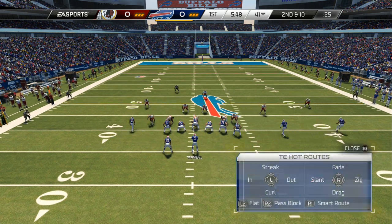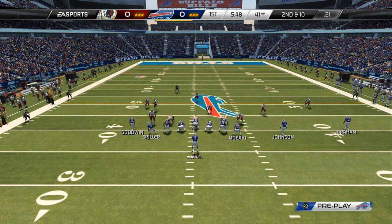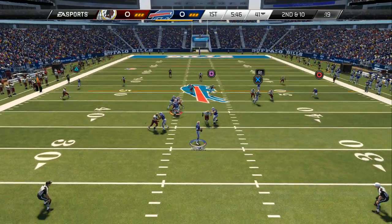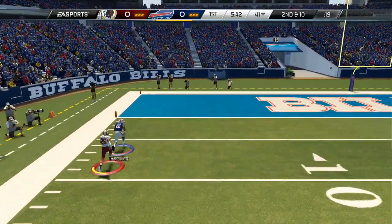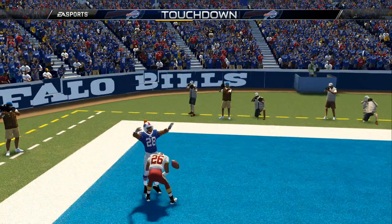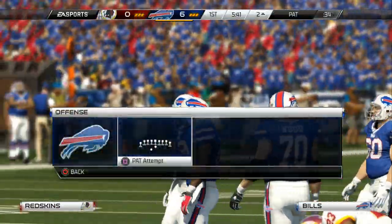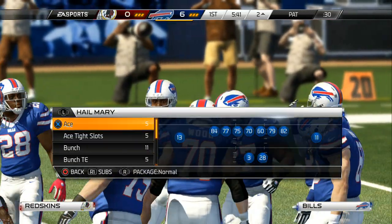C.J. Spiller. Standing back in the shotgun, ready for the snap. Airing it out. Good job by the receiver making that catch on the deep ball, looks it in, makes the catch, and goes all the way for the touchdown.